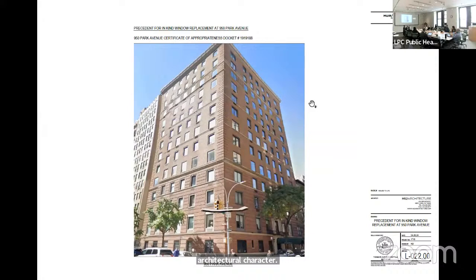This is 950 Park Avenue, the J.E. Carpenter Building. There are two related C of A's for this building, each of which is somewhat relevant to our application. The first was for fifth floor windows, where the commissioners approved replacing original multi-pane windows with single light tilt and turn windows that existed throughout the rest of the building. This was later followed by an application for in-kind replacement of tilt and turn windows on the fourth floor. Our conclusion is that the commissioners valued the consistency of windows throughout the building facade rather than insisting on returning to original windows that would result in an incomplete and inconsistent building facade.